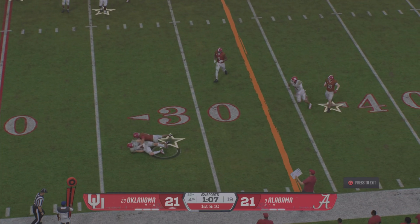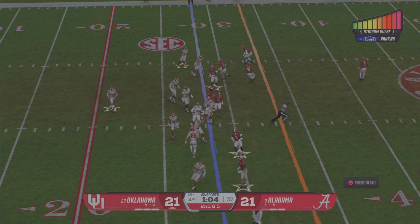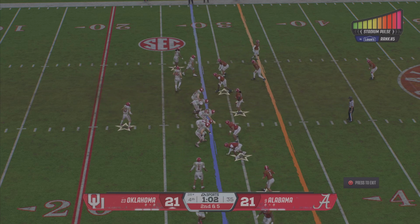Quick throw to the right. It's caught. And the defense swarms. Not much of a gain on that completion. The clock is still running. They've got to get set quickly.